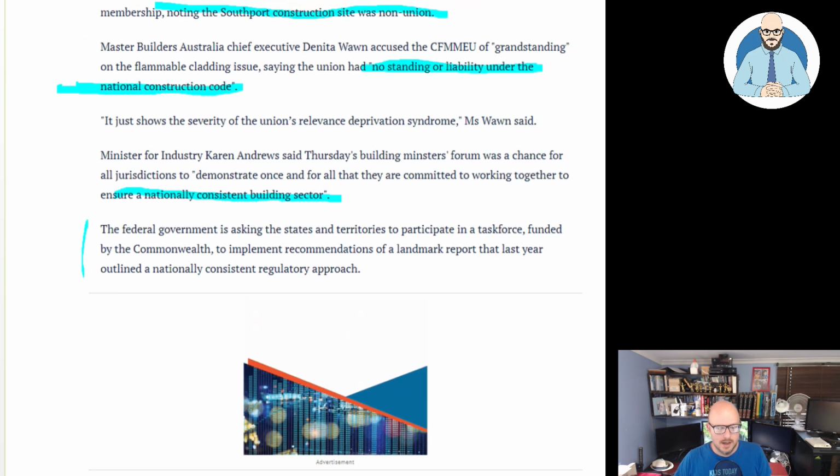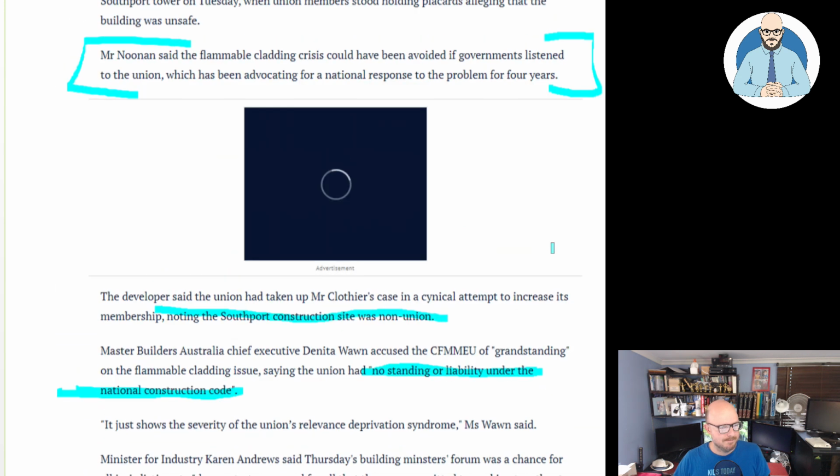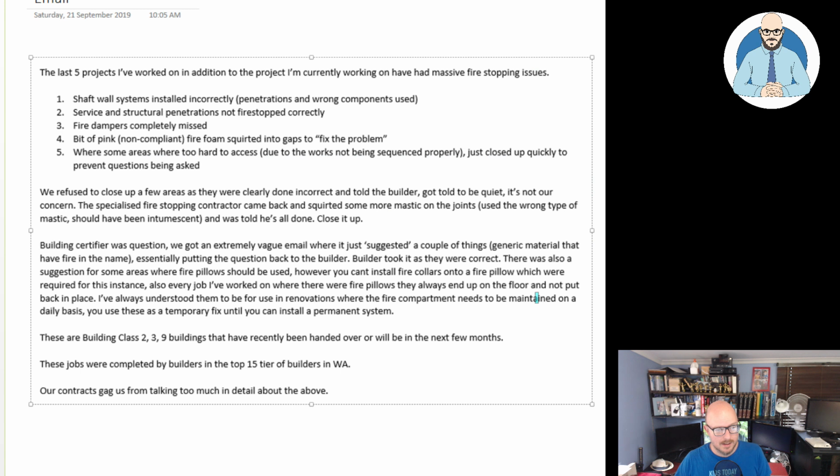Well, there you go. So let's have a look at this letter, this email that I received, because it's very similar. Well, frankly, it's exactly the same. You know, this is from WA, and I heard the same thing from contacts in Newcastle. I rang him up and he gave me permission to use this. So that's why I'm not telling you who he is.